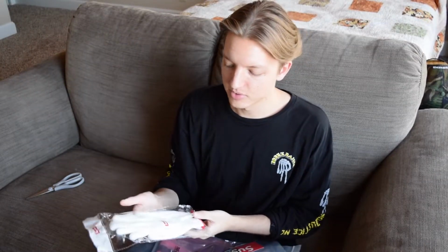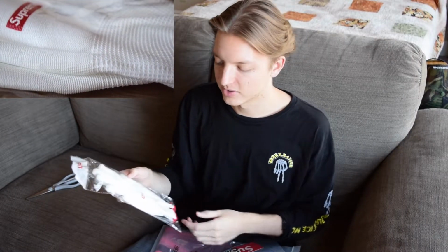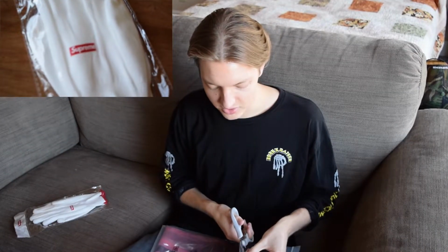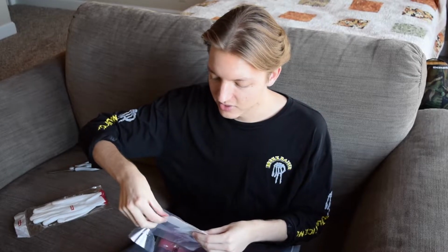Honestly, pretty nice as far as a free gift goes. A lot of times they'll do something pretty small, but I think this is probably one of the better ones. I know one season they just did poppy seeds, which was kind of lame because it's just some seeds compared to gloves. I'd much rather have the gloves. They also did gardening gloves one season that weren't a free gift that you had to pay for.